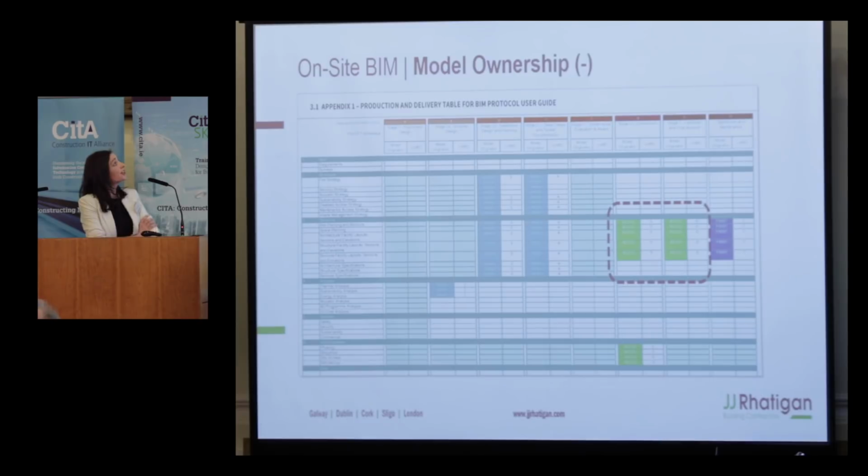So the next challenge we face, which follows on from the handover, is the question of model ownership at construction stage. This is an extract from the EIR. It's a bit blurry, but basically the cells highlighted there show in green MCon, which is the main contractor. At stage 4 and 5, we essentially own all the models, including the architectural and the structural, at construction stage. Now, this isn't typical just to Trinity Business School. We see this in a lot of EIRs coming our way.